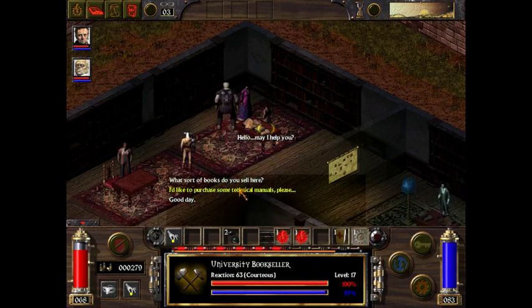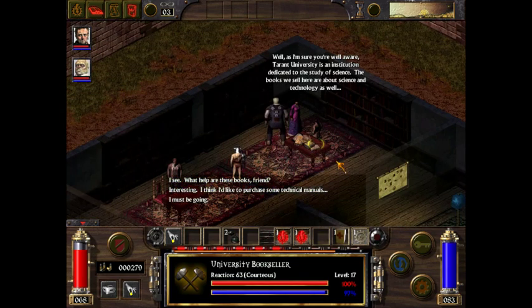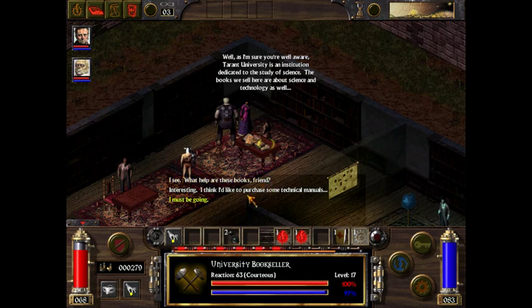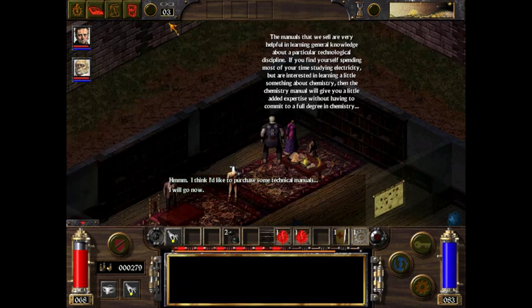Let me talk to him some more. What sort of books do you sell? Okay, so as I'm sure you're well aware, Tarrant University is an institution dedicated to the study of science. The books we sell here are about science and technology as well. I see. So what help are these books? The manuals that we sell are very helpful in learning general knowledge about a particular technological discipline. If you find yourself spending most of your time studying electricity but are interested in learning a little something about chemistry, then the chemistry manual will give you a little added expertise without having to commit to a full degree in chemistry.